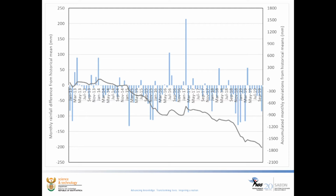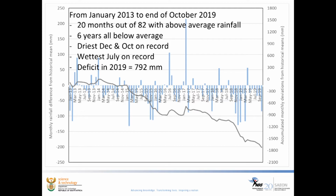So if you pull out what's there, 20 months out of 82 we've had below average rainfall. Sorry, that should be below average rainfall, that's a typo. All the 6 years where we've had a full record are below average. And 2019, there's nowhere where we're going to hit the average, so we'll be sitting at 7.